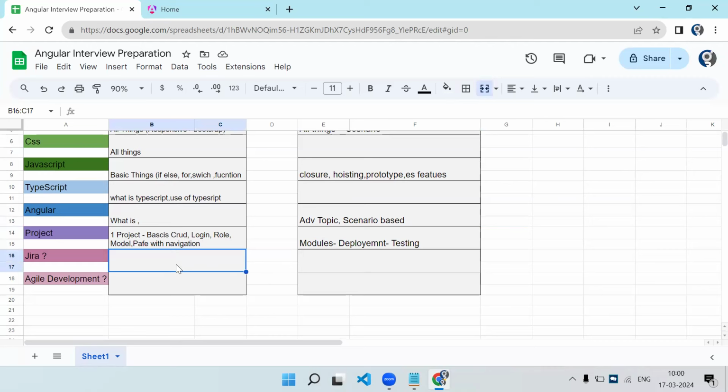Now Jira. Most of you might know what Jira is. Jira is just a ticketing tool which we use for project management. Now Jira and Agile development are related things. Agile development, for a fresher, is optional. For a fresher, if you don't know what Jira and Agile development are, it is okay. But for experienced candidates, it is strongly recommended that you know Jira, you know Agile development, and the terminologies we have to use in Jira.